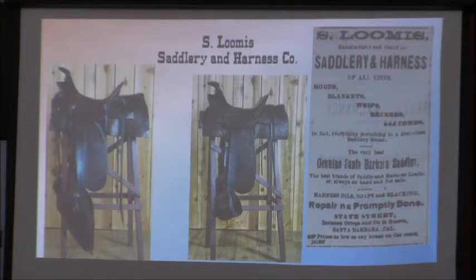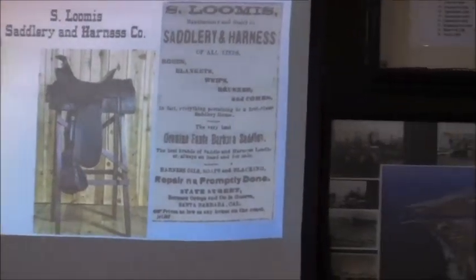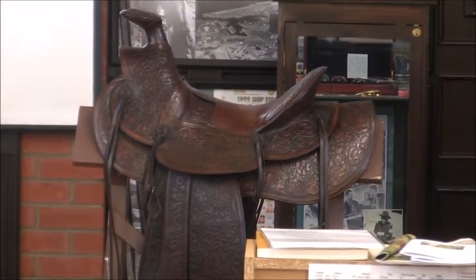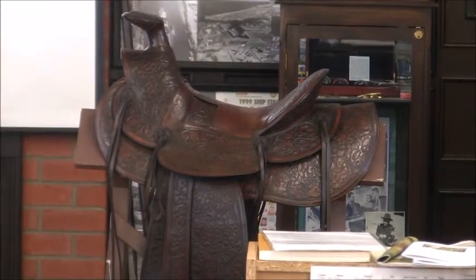It has the original wool. Everything is original to the saddle. And after the talk, you guys feel free to come up and take a look at it, touch it, and enjoy it. Here's two other examples of Loomis saddles that we have at our museum in Santa Barbara.